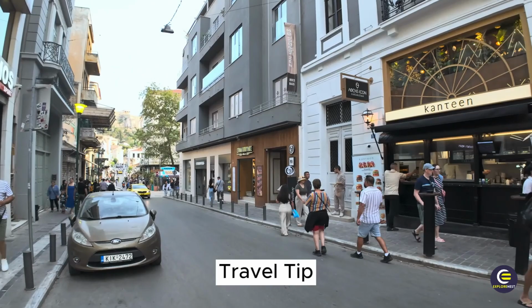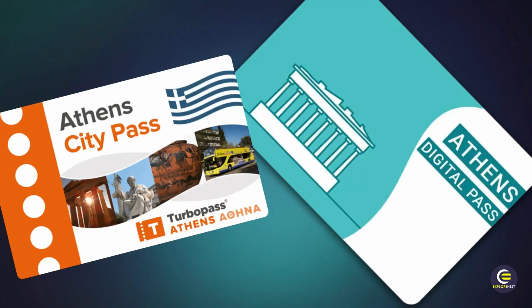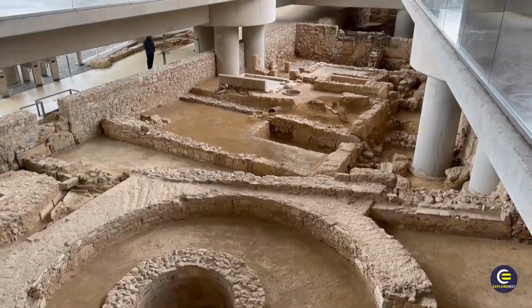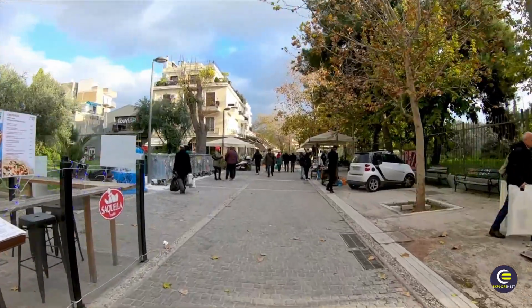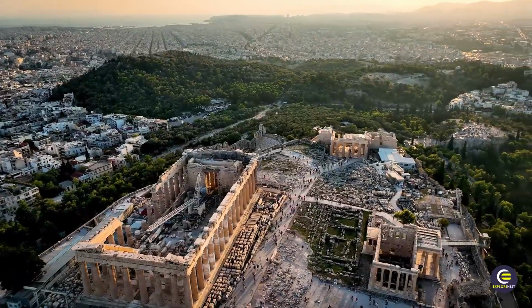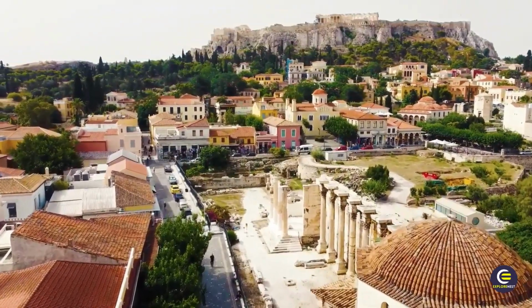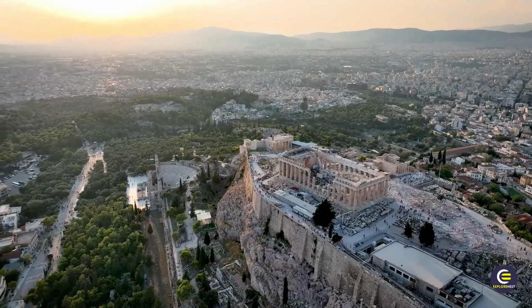Travel tip. We've got a great tip to make your Athens trip even better. Grab the Athens Pass. It's your fast pass to all the main attractions, including the Acropolis and the Acropolis Museum, without the long lines. Plus it comes with an audio guide covering 100 key spots around the city, packed with interesting facts and stories. You'll get 10% off at other attractions, which is a nice bonus.